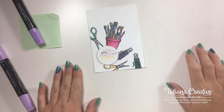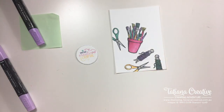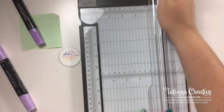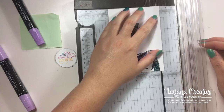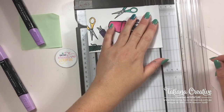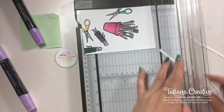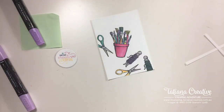And what I'm going to do is slightly trim this because it's bigger than what I would like. So I'm going to grab the trimmer and I'm going to cut 5 millimeters or half a centimeter off one side and the top. Just as so. Follow your art.